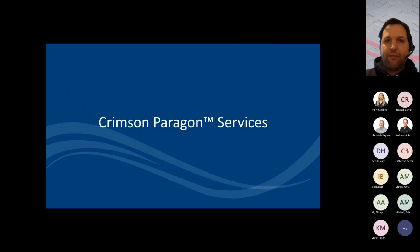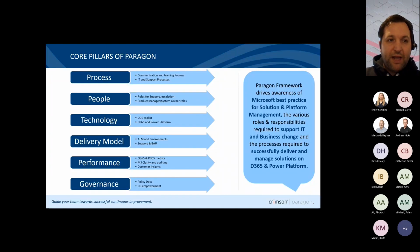And we've taken all that information in and said, okay, well, let's find a framework which we can share with our customers and install some of those best practices. So that's why we've come up with Crimson Paragon Services. It's based off of 6 pillars. The top 3, for anybody that lives and breathes target operating models, should be quite familiar. So you've got your processes, your people, and your technology. But what we've also added into target operating model elements, specifically around the no-code, low-code platform, is the importance of that delivery model, of performance and metrics, as well as governance.